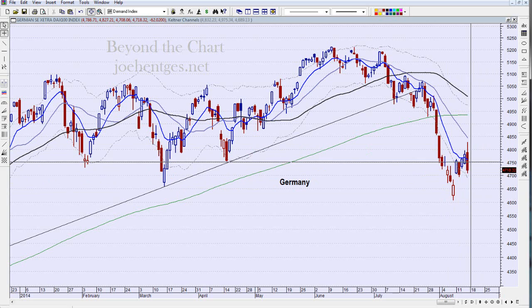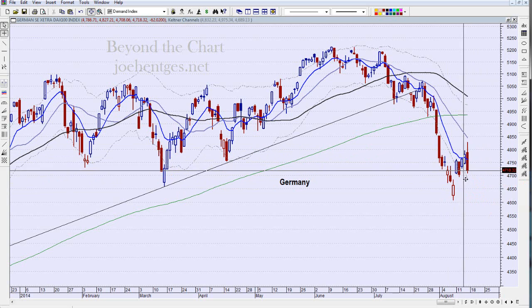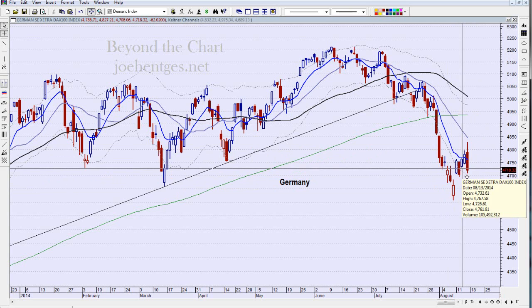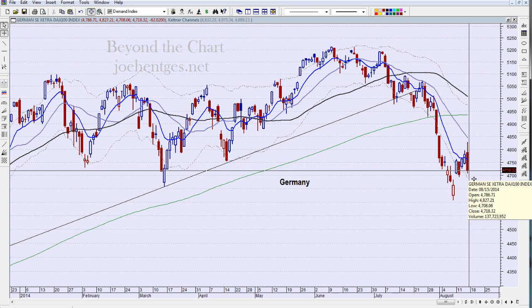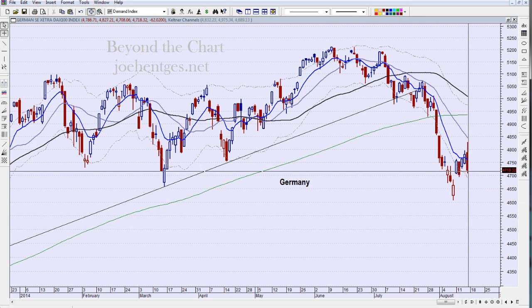But then look at this, talk about an outside down, outside double down reversal. It closed below the low of the last 2 days. So, a pretty strong reversal bar on Friday. Of course, Europe closes at 10:30 in the morning Central Time. So I'm not sure what happened after that. And this could have been right at the peak of all the negative news coming out of the Ukraine.